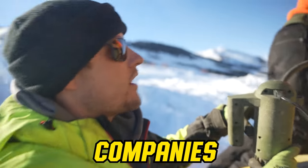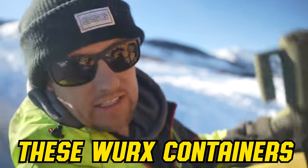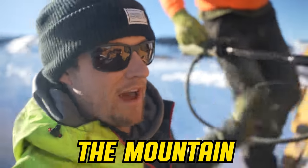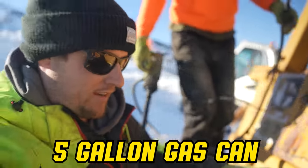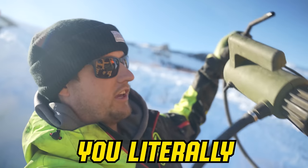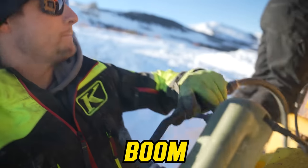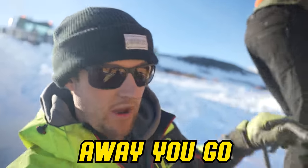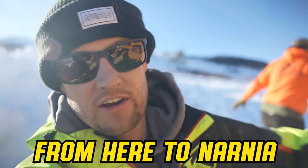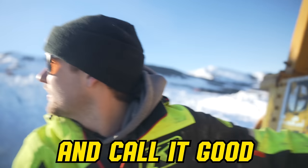Companies. By far my favorite, because I'm the one usually stuck fueling everything, these works containers. Yeah, that's good. There's nothing worse than trying to fill dozers up on the side of the mountain with a stupid 5 gallon gas can. These works cans come with these pumps. Literally, you just hook up to a battery, or they have a battery style where you just flip on the pump, boom, you just start pumping. Away you go. Way better than stupid 5 gallon gas cans scattered from here to Narnia. Get a 30 gallon works container and call it good.